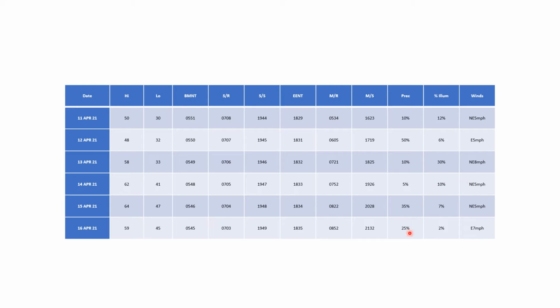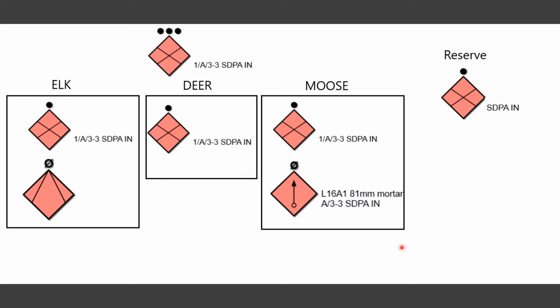So it's only expected that 2 of our enemy will have night vision capabilities, so we will be able to use the low visibility due to the darkness as a tactical advantage for our platoon. In AO Strike, there's expected to be 1 enemy platoon. That platoon breaks down as such: 1 squad at Objective Elk with an anti-armor team, 1 squad at Objective Deer, and 1 squad at Objective Moose with an attached 81mm mortar team.